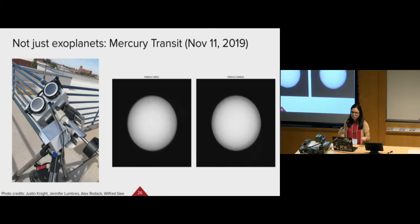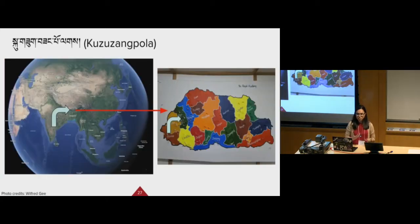So I did a lot of work with Panoptis here in Arizona. We're almost ready to go. But at the same time, since I was a builder of Panoptis and I knew a lot about Panoptis, I was also invited to go to Bhutan. So Bhutan, in case geography is really hard at this hour, geography is hard for me every hour, is actually in the Himalayas, right between China and India. This is what Bhutan looks like. This is the 20 different zongs. Those are the districts. We worked with the school, the Royal Academy, and we taught 18 students ranging from grade 9 to 12 on how to build a Panoptis unit.